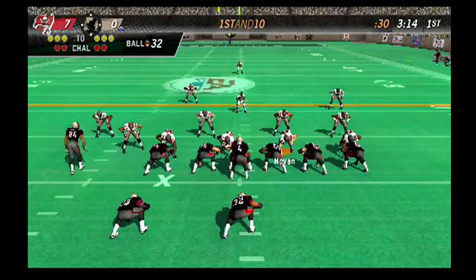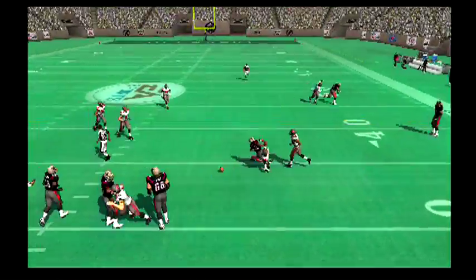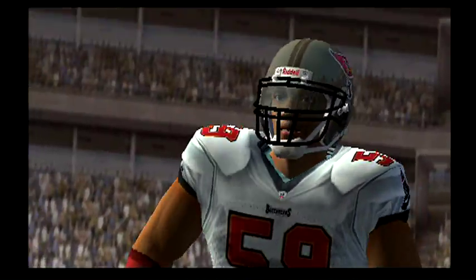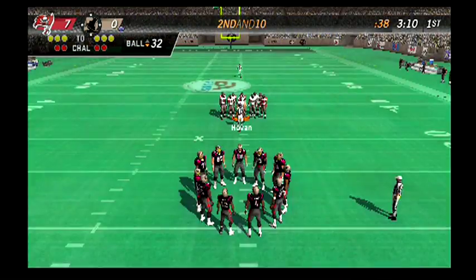With a four-man front. Pass play here on first down. Pressure coming with the pass. Incomplete pass. He had to unload that pass in a hurry. Yeah, he felt those guys closing in and gunned the ball out of there.